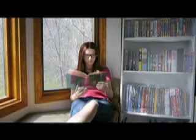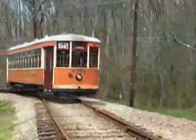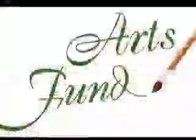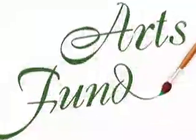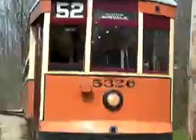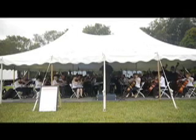Imagine a world without writers or libraries. Imagine our region without our heritage. The Washington County Community Foundation Arts Fund keeps your world alive with possibilities. We bring theater and art to children, preserve our local history, keep our trolleys on track, and ensure that the band plays on.